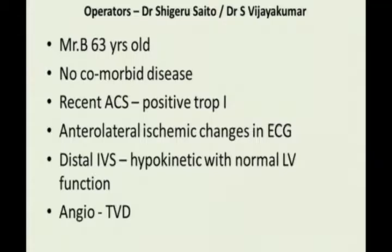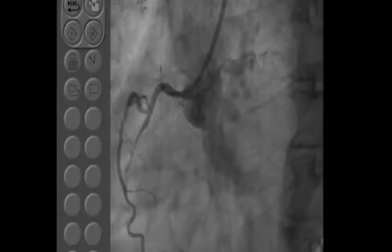Initially, the patient was scheduled to have a bypass surgery, but because of this meeting, that procedure was postponed. And today, I started from the right coronary angioplasty. Okay, that is correct? Yeah. And I can show you today's film.